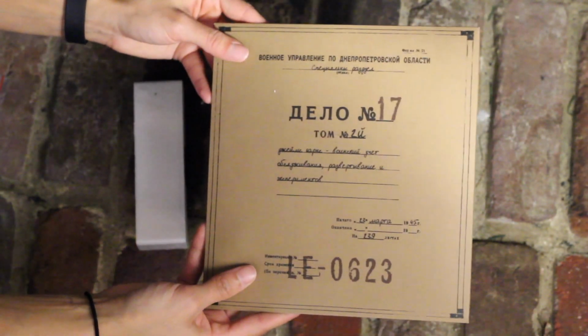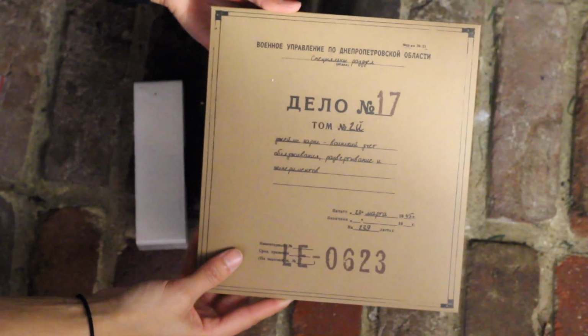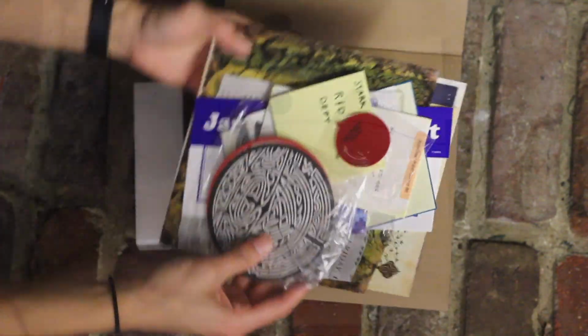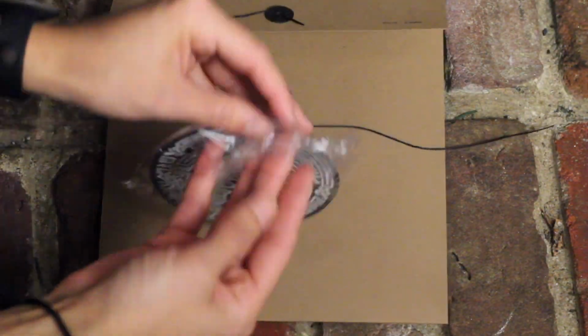Now we have the Phase 2 Secret Files. Sokovia is a fictional country that is based in Europe. So this language here is Serbian Cyrillic, which I have no clue of the origins of. But yeah, let's go ahead and open this up. And first thing we see is a coaster of the hieroglyph marks that Thor makes whenever he comes to Earth.